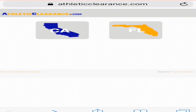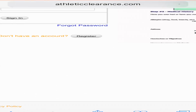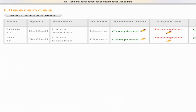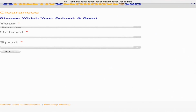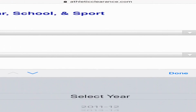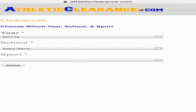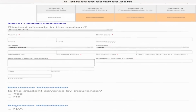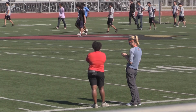At athleticclearance.com, watch a quick tutorial video, register, parent/guardian register with first and last name, a valid email, username and password. You will be asked to type in a provided code to verify you are human. If this step is skipped, your account will not be activated. Log in, select Start Clearance here to start the process. Choose the school year in which the student plans to participate. Choose the school at which the student attends and will compete. Choose the sport. Complete all required fields for student information, medical history, parent/guardian information, and signature forms. If you're trying to get a physical, you can turn it in to Trainer Chris or Coach Staley.